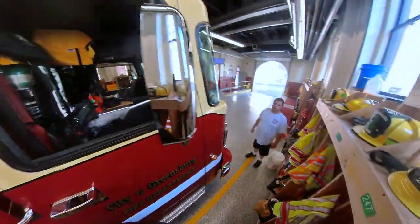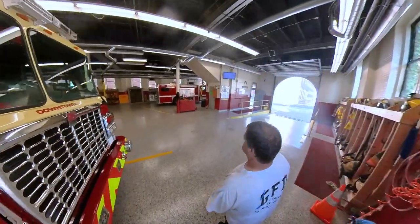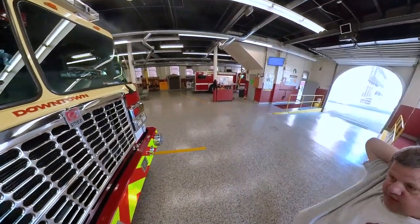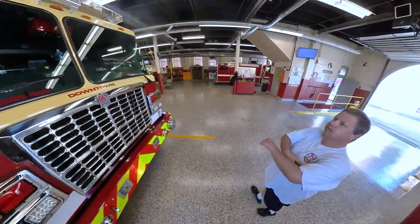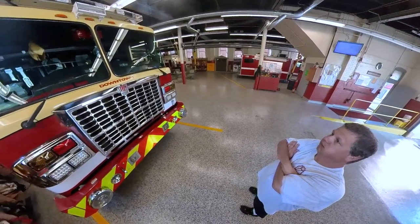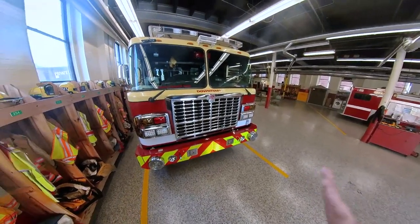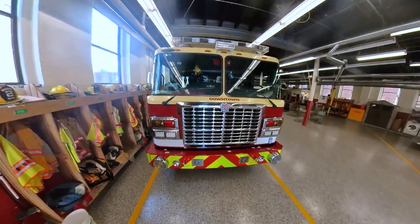So how many calls a year do you guys get with this station here? Oh, I would have to look that up. I usually don't keep track of that. I'm going to probably say at least 200. Wow. Probably more than that, maybe. And they just installed that ionization thing in there for the COVID. Cleans the air.